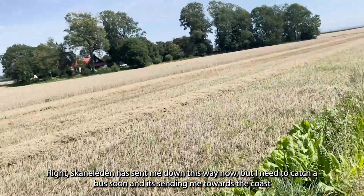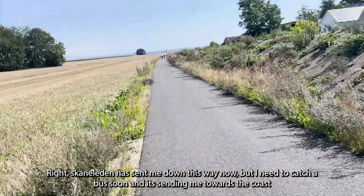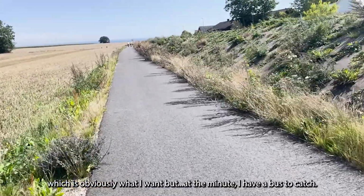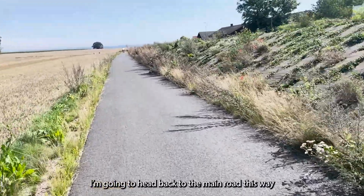Right, Google has sent me down this way now, but I need to catch a bus. It's sending me towards the coast, which is obviously what I want, but at the minute I've got a bus to catch. And it's taking me away from the centre, so I'm going to head back to the main road this way.